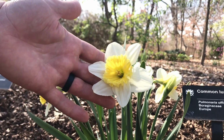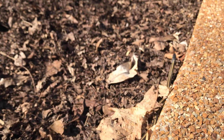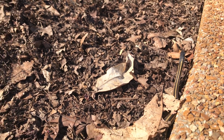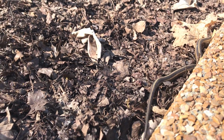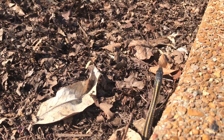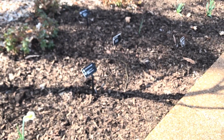Oh hey, look right there. Oh my gosh, there's a snake right next to us. Look at that little guy out enjoying the sun. I think he's trying to not be seen, holding totally still. He's waiting for us to leave, that's for sure. There he goes. Slithering away.